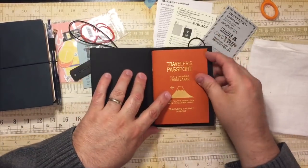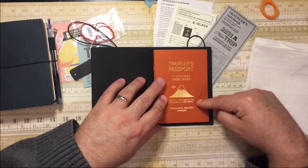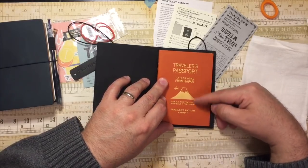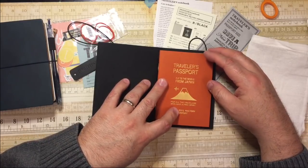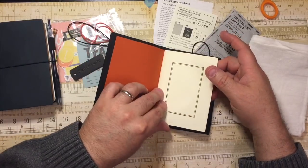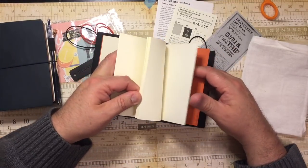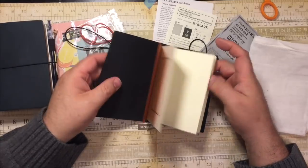And so you can see it has this beautiful gold embossing on it. Fly to the world from Japan. And this is actually what is on my other notebook. For all the travelers who have a free spirit, Traveler's Factory Airport. And you'll see it's just a cream colored paper inside of here. Very cute notebook.